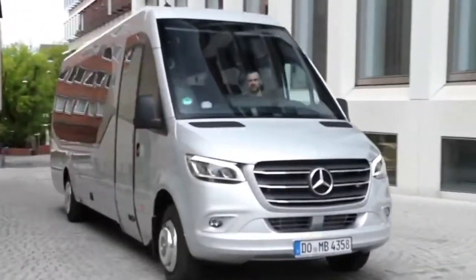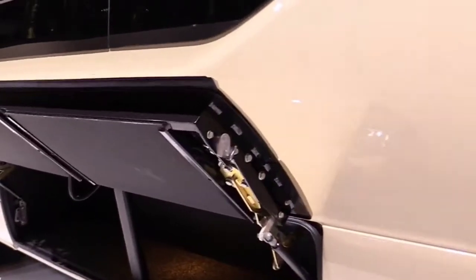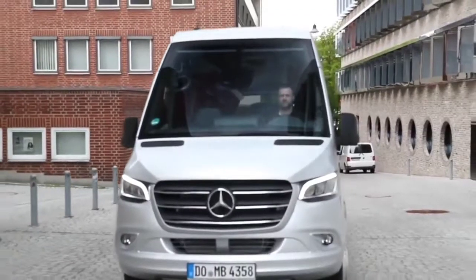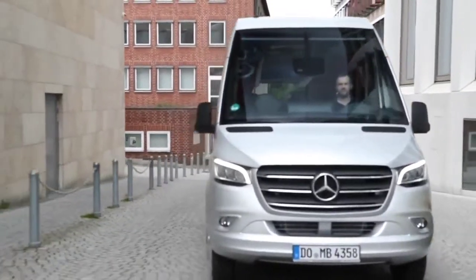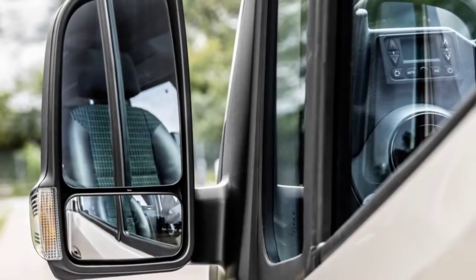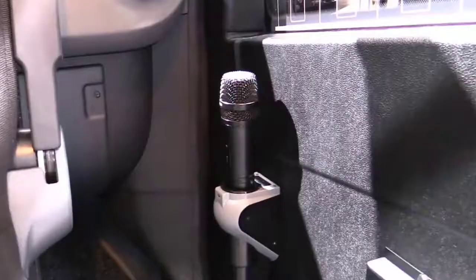Standard seating consists of 6 double seats facing the direction of travel on the left and 6 individual seats facing the direction of travel on the right, totaling 18 passenger seats. On request, up to 21 passenger seats and 1 co-driver seat are available. The high-quality Travel Star Extra (TSX) seat with a width of 450 mm is very familiar from the best-selling Mercedes-Benz Tourismo touring coach and is available in various variants.